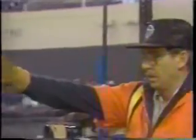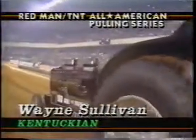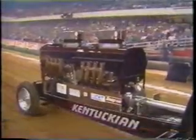From Warsaw, Wayne Sullivan and the Kentuckian. Now you notice he's lining it up on the right-hand side of the track because the drivers have been all over the track. Some of the drivers are saying it's beginning to tear up. So Wayne Sullivan is looking for a fresh area on the track to pull from. Let's see if it helps.